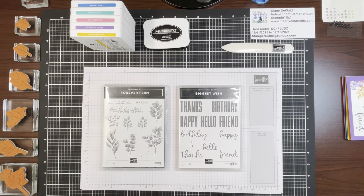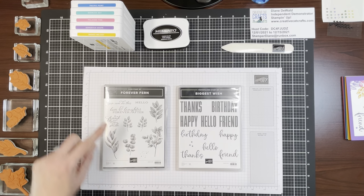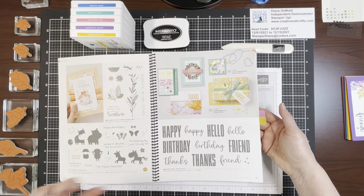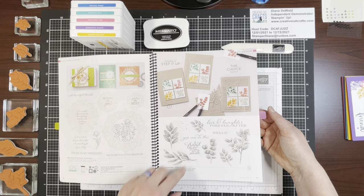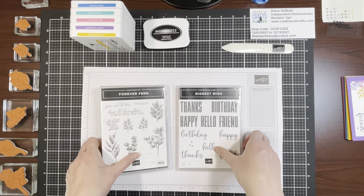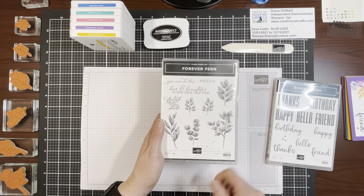So again, let's start our project. You can see in my craft space, I have a few things that we're going to be looking at. 2 stamp sets, the Forever Fern and the Biggest Wish. Both can be found in our annual catalog. The Forever Fern is found on page 63. Nice, big, bold. I love this set. And then the Biggest Wish is on page 71. You can see a few little samples here. Very, very versatile. I think this was one of my very first stamp sets, so it holds a very special place in my heart. We are going to use the Thanks, and then these 4, and I can't remember which one of these 2 I picked out, but we're going to use one of those.